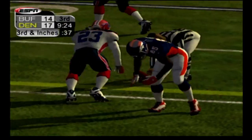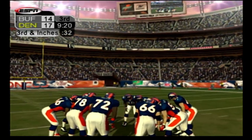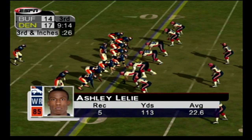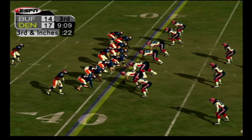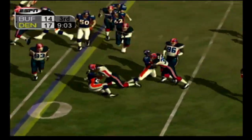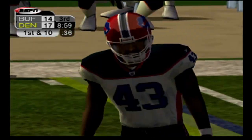Good for a gain of 10 on the play. With the tackle. Ashley Lelie made the catch without any challenge from the defense, and he took advantage of it. Another great catch, and Peter, he's been working that right side of the field with good success. Yeah, it looks like he's found a weakness, and he's going to exploit it. Well, those are some impressive numbers. Look at those receiving yards. First gains 3 yards, and they convert the third down.